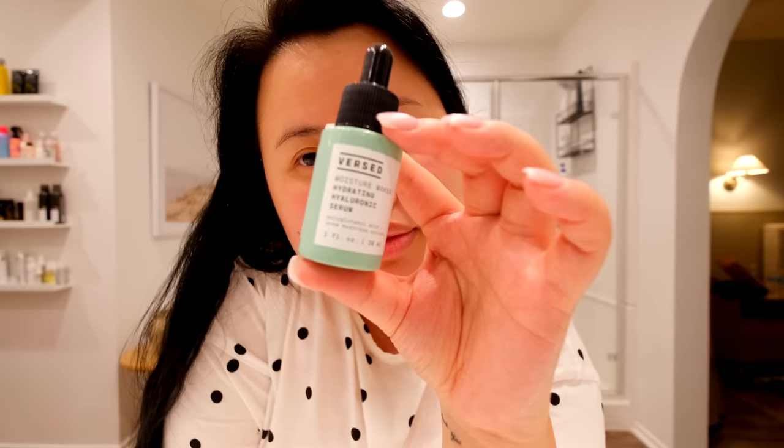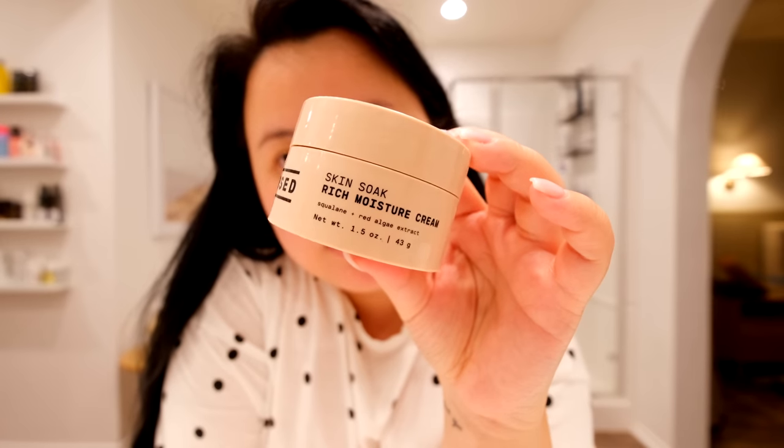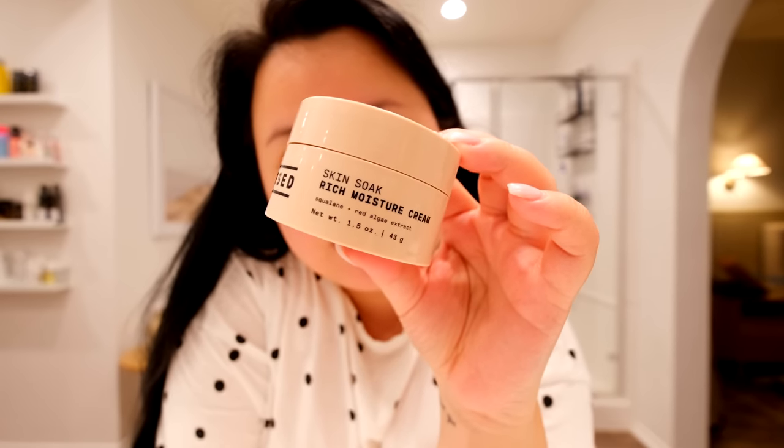But if you're someone like me who has dry skin, this Hydration Heroes bundle is really good. It's a three-step process. You have your gel cleanser. And then for the second step, you have your hydrating hyaluronic serum. And then for the final step, which I have been loving so much, I love a really good creamy, buttery moisturizer. This is their Skin Soak Rich Moisture Cream.